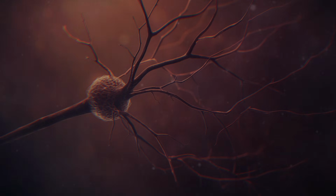Human peripheral vision is wired for motion before detail.